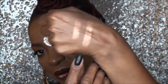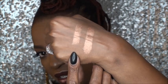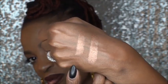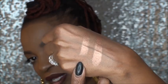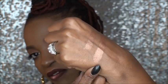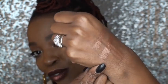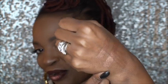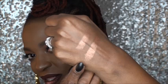Okay, so next up we have Synergy. There is your finger swipe and your brush stroke right next to it. This is the most beautiful copper penny color. I absolutely love this. I'm almost tempted to use this as a highlight as well, and I think I will because it's just too pretty not to. Another color that I incorporated into my eye look today. But yeah, this is really pretty.